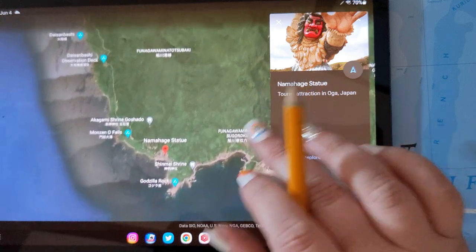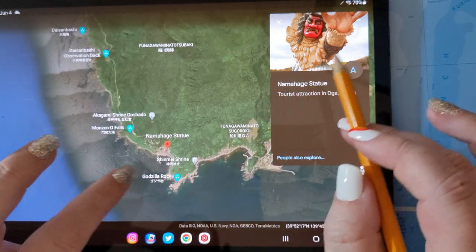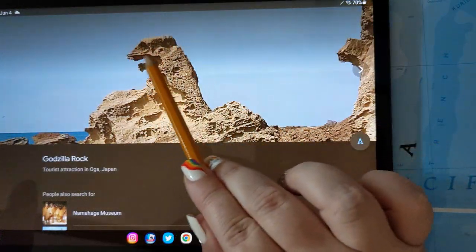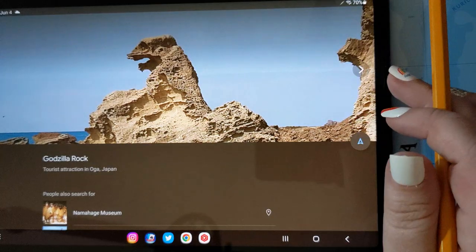And then look how cool this is. I was like, Godzilla rock. Look at this rock. It's Godzilla. It's so neat.